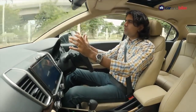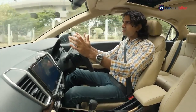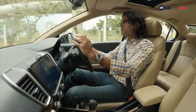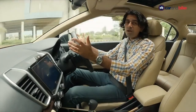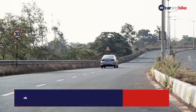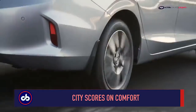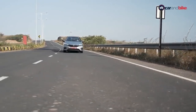huge USP that people are going to really love about the new City. Ride quality. It's really, really smooth. The engine performance is smooth too, so the whole feel is very refined. It's almost closer to the Civic than the old City, and that's great. Buyers are going to love that. That's great, isn't it? The ride quality on the car is truly exceptional. It glides over speed bumps and potholes and offers a velvety smooth ride on good surfaces.